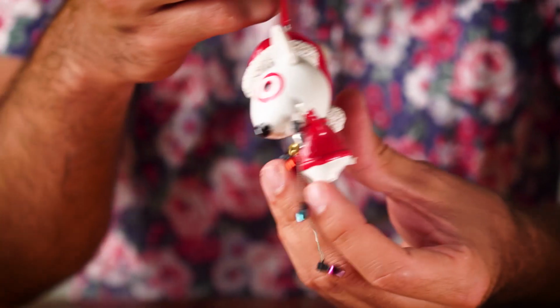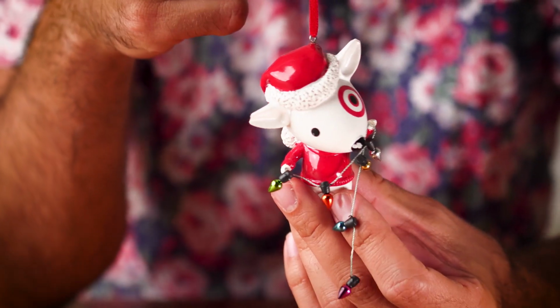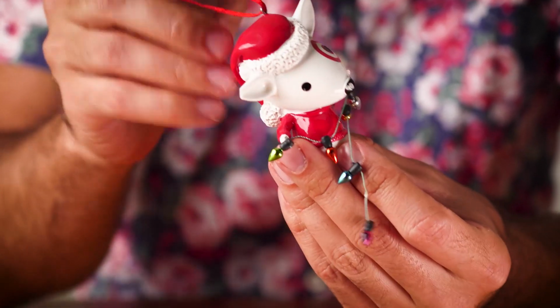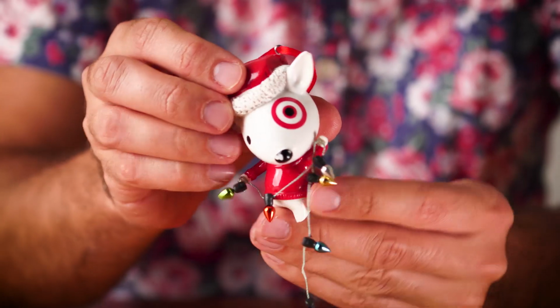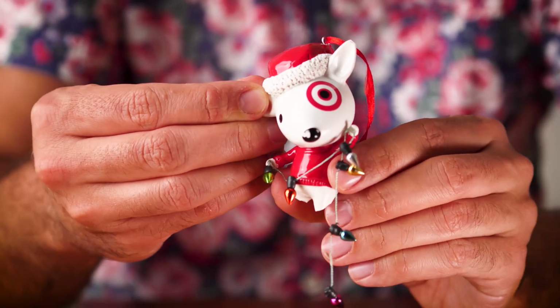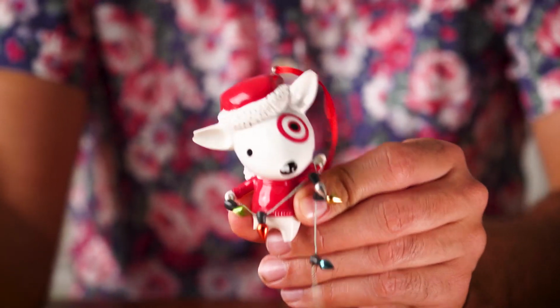And then we have this little Target dog. I assume you know what Target is, since they're a global company. Maybe you don't. Maybe you live in a part of the world where you don't have Target. It's sort of like Walmart, but way better, in my opinion.